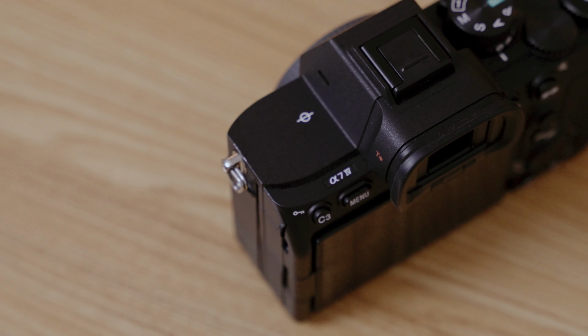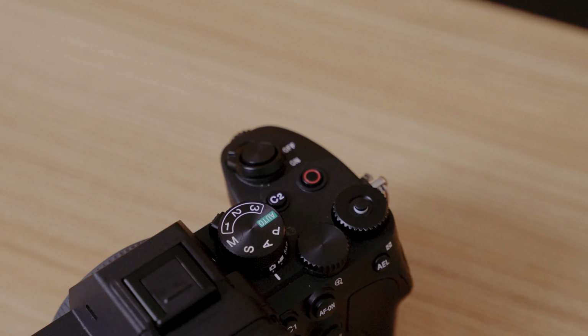I have no complaints. I think it's on par with Canon. There's no reason to debate about color anymore. Let me know if you shoot with an a7 IV, what your thoughts are on the color. Are they better than Canon?